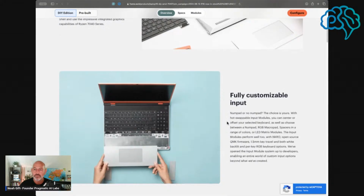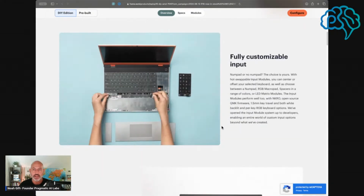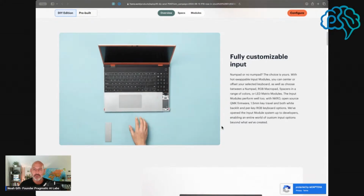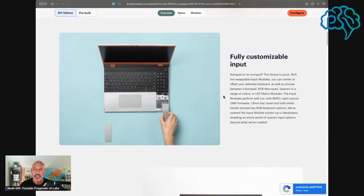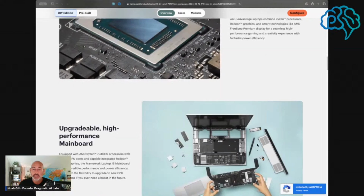Now, if we look through and look at what you can do as well, you can actually rearrange and customize things, which is more in the spirit of how a lot of stuff used to work in the 1980s and 1990s, where you could actually customize and configure things. You also can choose what ports you want, which is a really cool concept. Like I want some USB-C, USB-A, et cetera. You also can get different chips, like you can do AMD, you could do Intel.